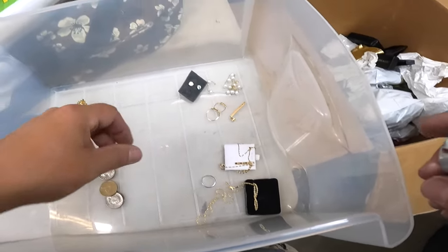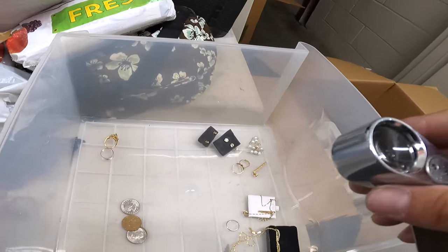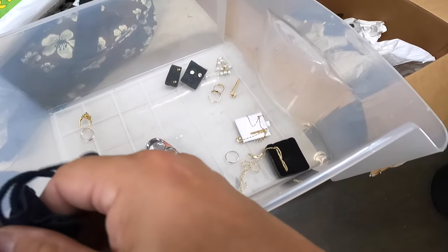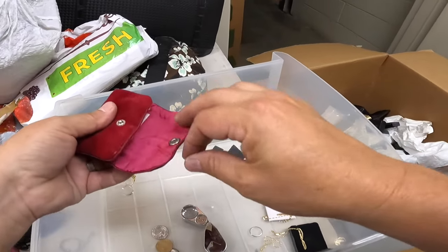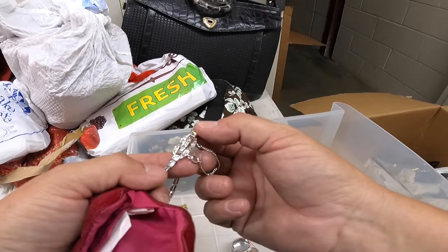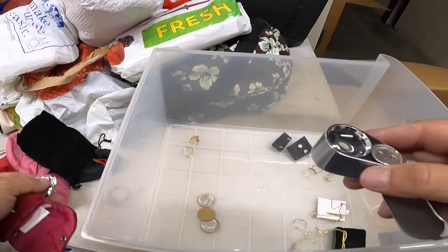Oh my goodness. 10K is making my day. Yeah. Oh, when we get home, we're gonna weigh all this up and see how much we got. That's just costume, I think. Yes, that's a costume piece, I believe.